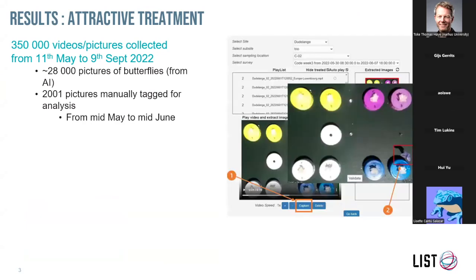28,000 pictures. Of course, what we were interested in was relating the presence of butterflies or other species to the treatment we had on the plate. And for this, we had no other solution than to do it manually. It was really time consuming.